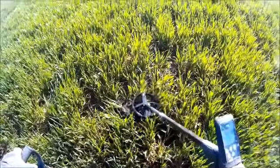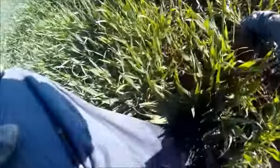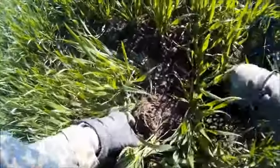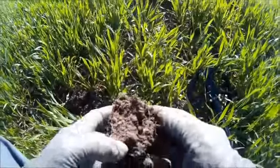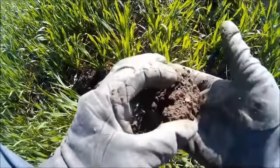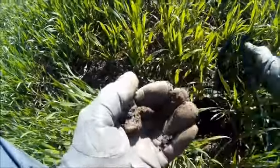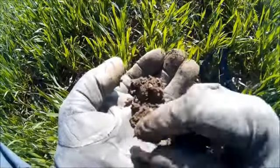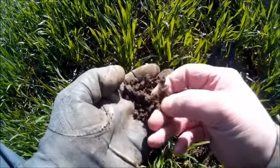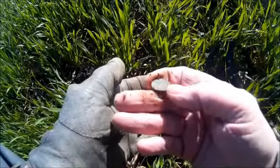Right, just got this one. Let's jump in between 40 and 50. What's in here? There it is. Looks like it's either a coin or a button. Button, I think. Yeah, beautiful button.